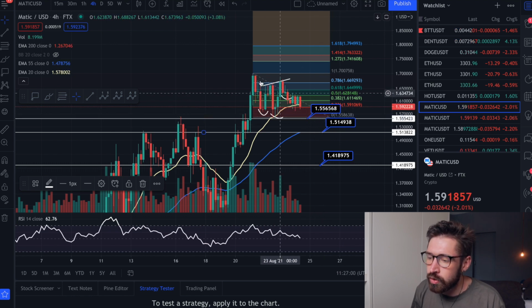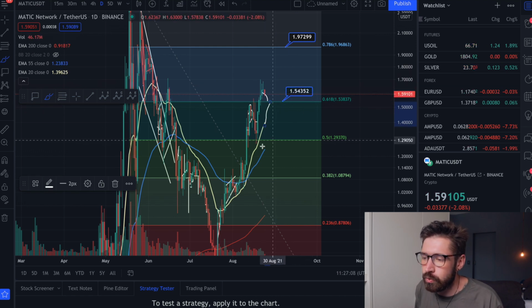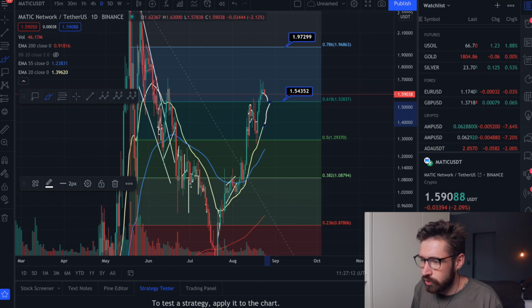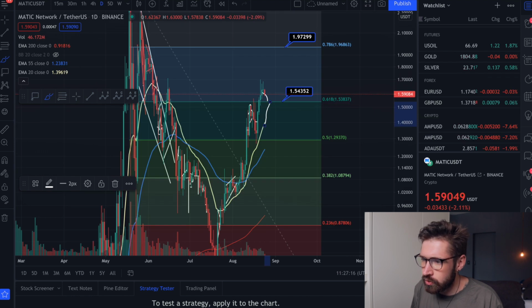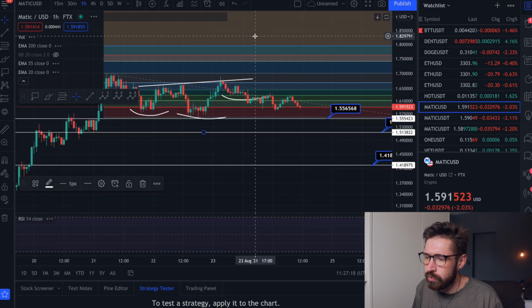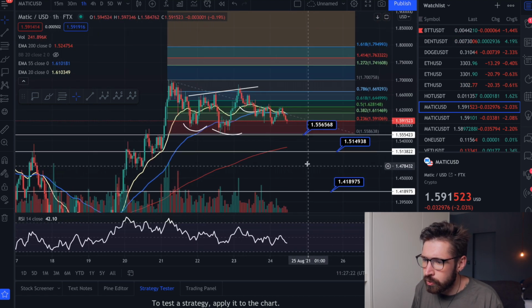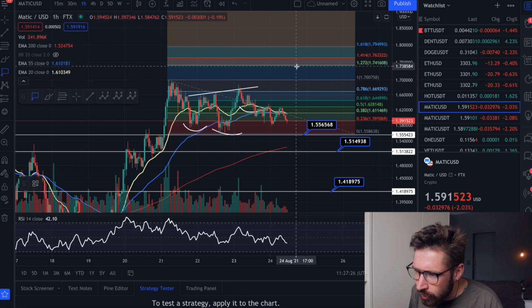But I do think there is that good chance if we come down to $1.55 or $1.54 that we see that bounce. We find support along the 20 EMA here, and then we continue. But if we were to see a throwback to the upside, your next target is $1.97. Let me pop it over to the 1 hour time frame so it's more visible for you guys. If you were to see that throwback, we also have the 1.272 extension here at about $1.73.